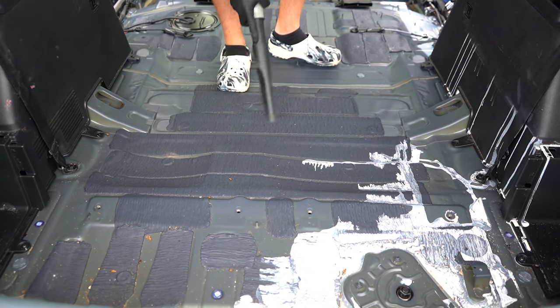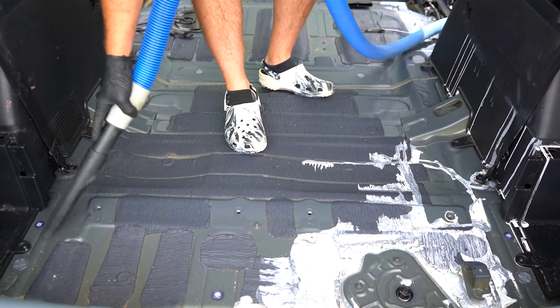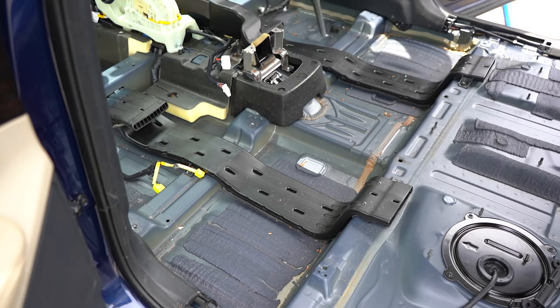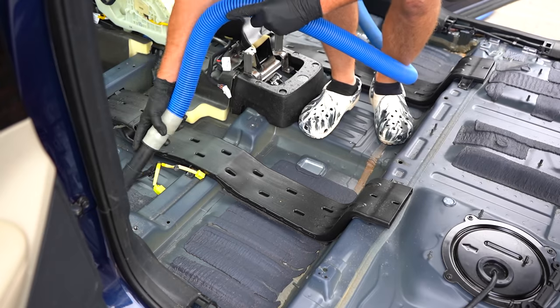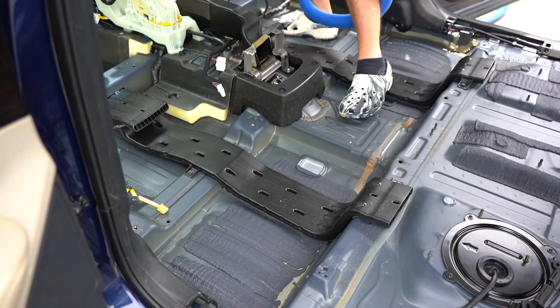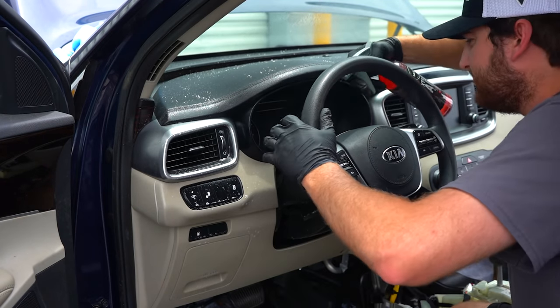And also, you guys wanna make sure if you do a vehicle with roaches, you clean your vacuum thoroughly right after, because just because you killed the roaches, the eggs are still alive and they will hatch some nasty roaches. And that's the last thing you want in your shop or your house or your garage or anywhere. So always wanna make sure you clean your tools and keep the vehicle outside. I know this vehicle was in my shop, but I didn't know it had roaches. So as soon as I seen that it had roaches, it went straight outside. But we're gonna go ahead and move on to cleaning the rest of this interior.